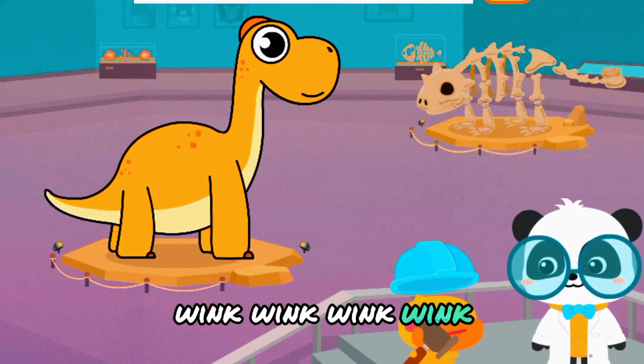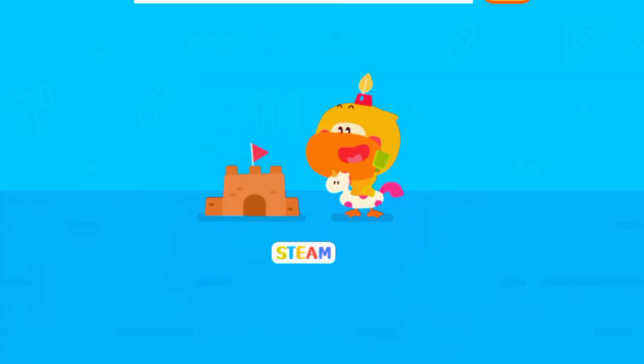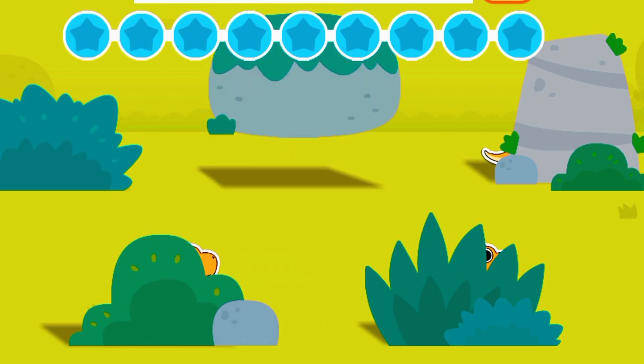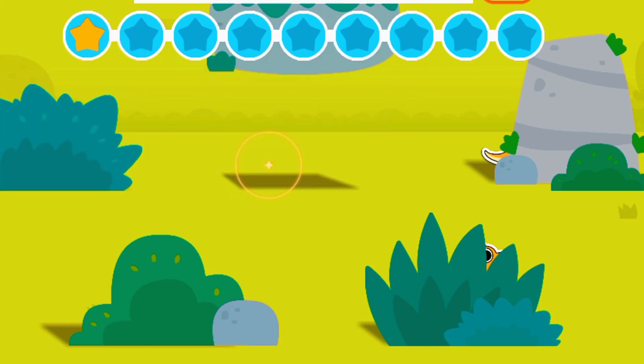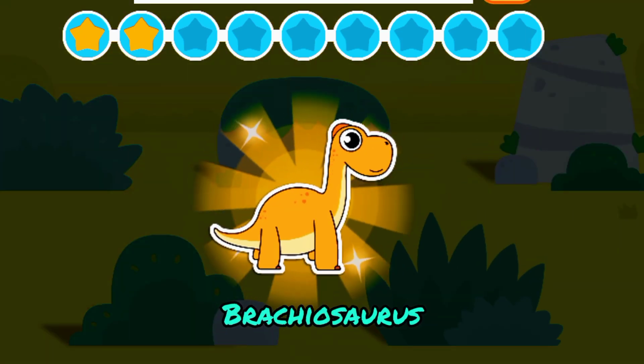Quack, quack, quack, quack. Kids, have you got it? Let's check out where Brachiosaurus is hiding. Brachiosaurus.